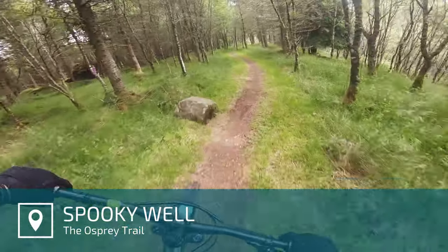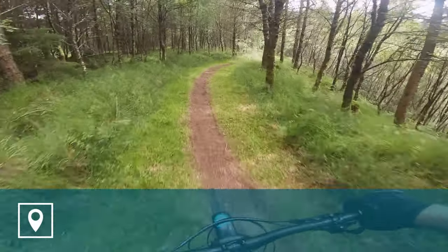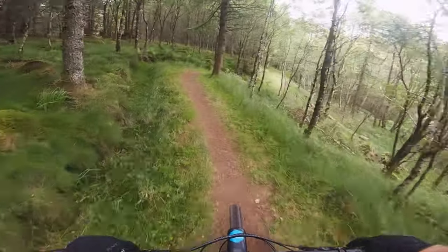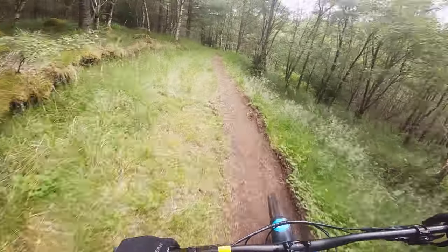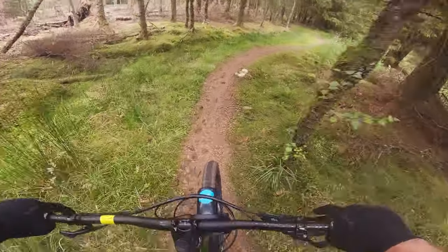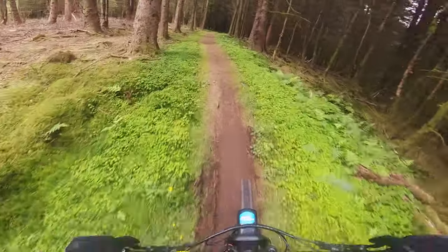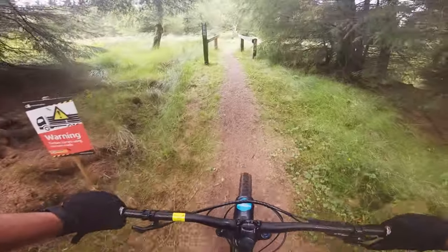Spooky Well isn't really a climb or a descent, instead it's just a pleasant amble through the trees. Overall, I find this section to be really enjoyable, but I do have one criticism, and that's about the width of the trail. I would expect a trail aimed at novice riders to allow a little more room for manoeuvre, but this is actually quite narrow. If you are coming here as a beginner, my advice would be to look as far down the trail as you can when you're riding, and that'll help you to stay on the right line.